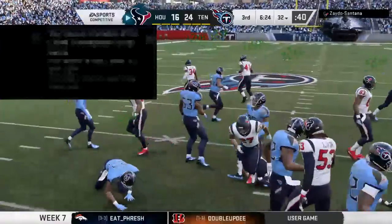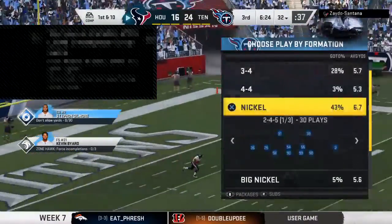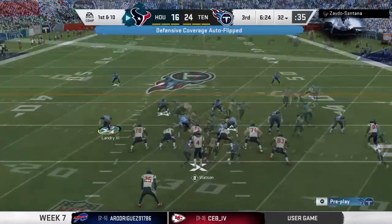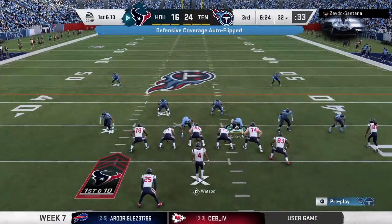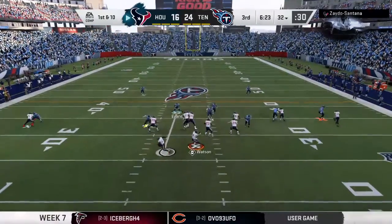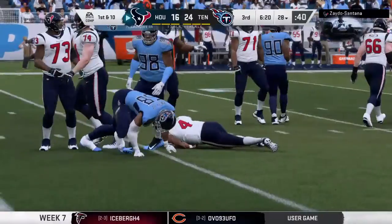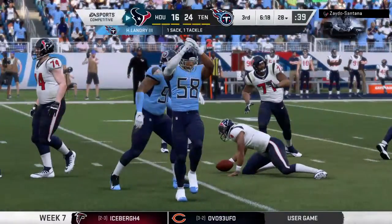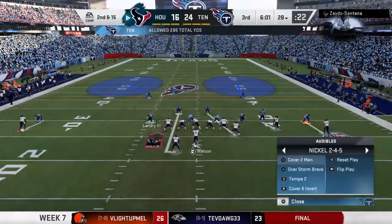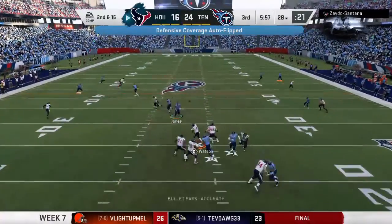Solid return, pretty good field position. They'll start at the 32-yard line. The Texans offense ready to go here for their next drive. They trail. First time to touch the ball in quarter 3, and we'll see what they can do. Nowhere to escape, and he goes down. Harold Landry makes that now 8 sacks for him on the season. After the sack on first down, Watson.